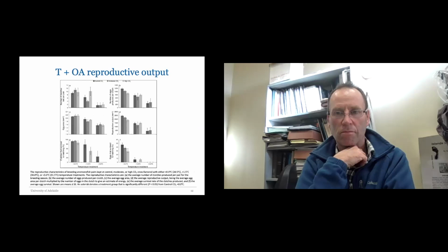As we can see from the results, they recorded each egg clutch produced during the breeding season, the number of eggs laid per clutch, average egg size, fertilization success, and the survival of the eggs as well. So all the information about the reproductive output. Temperature had by far the strongest influence on reproduction, with a decrease in reproduction. The carbon dioxide instead had a minimal effect on the majority of the reproductive traits that were measured.